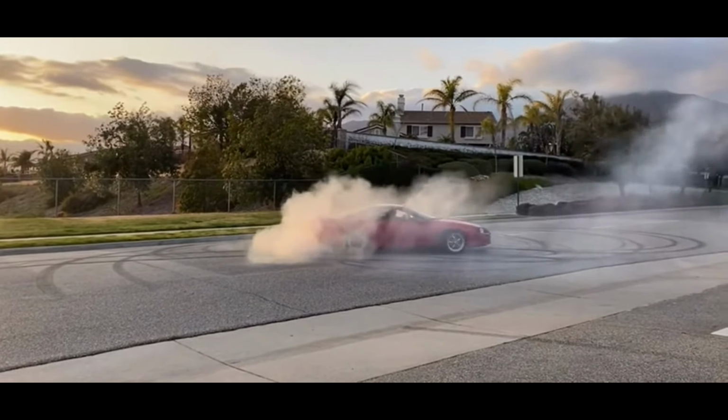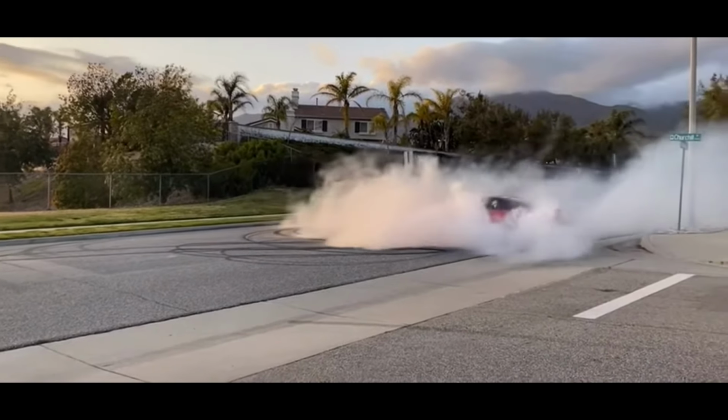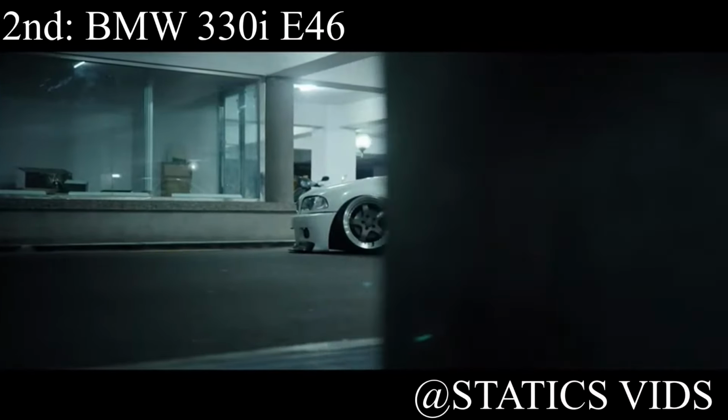So you don't got to do the swap part, all right? You just come, you buy it, you're just like, boom, LS that makes 300 horsepower. And 300 horsepower stock is still pretty good, too. And you can get way more out of this motor. Second place is the BMW 330i E46.